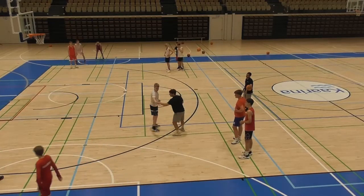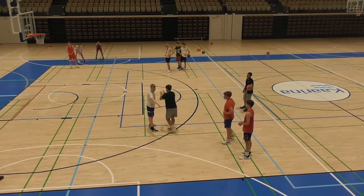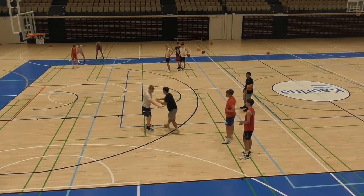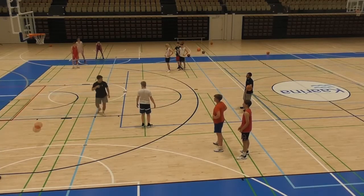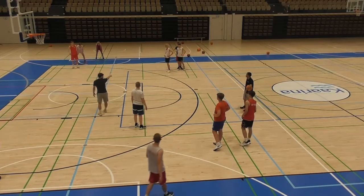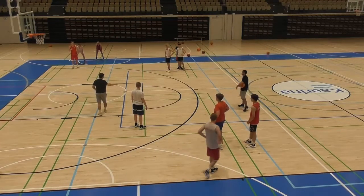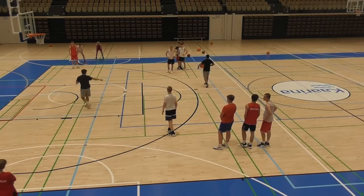Possible. You can pass me, okay? And now, sometimes, when he's defending the passing line, I can receive here, but if I don't receive, Rasmus, you go to receive. If I can, yeah, you go to receive.